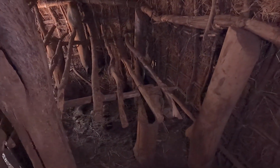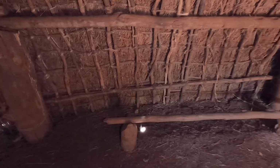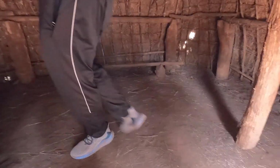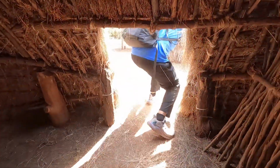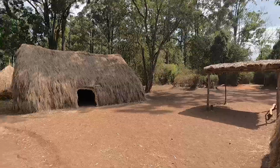It looks like the bed of some sort right here. And then let me back up so you can get a bigger view of everything. And then the rest of this, ow! The rest of the space is right here. You can actually stand up in it. Wow. I can stand up, yeah. Whew. Yeah, that's rough. All right, I'm handing you the camera.